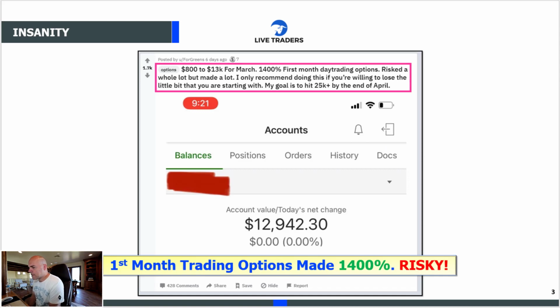We have somebody that says: $800 to $13,000 for March, 1,400% gain. First month day trading options. Risked a whole lot, but made a lot. I only recommend doing this if you're willing to lose the little bit that you're starting with. My goal is to hit 25,000 by the end of April.